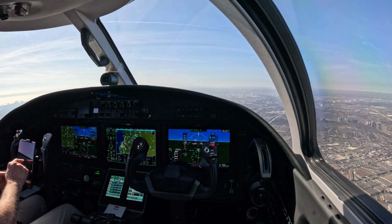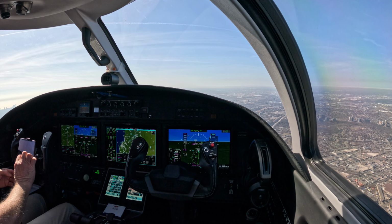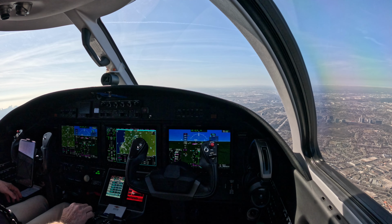Jazz 430, Delta 4, cross runway 24 right, contact ground on 121.9. Delta 4, cross 24 right, 121.9, Jazz 430. Papa or Foxtrot.